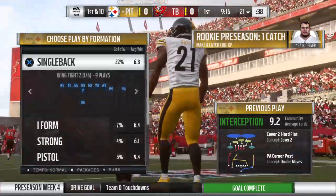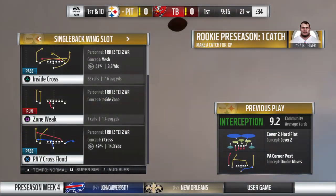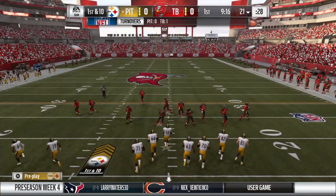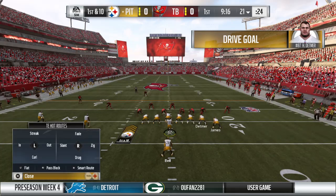Certainly not how they envisioned ending their opening drive here in the first quarter. Too many ones in this play. First quarter, first drive, first interception thrown. And that last one, that hurts. Big Ben and the Steelers with a 1st and 10 at their own 21.